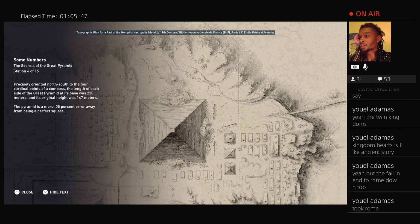Hey, how? Its base is 230 meters, its original height is 147 meters. 5 plus 7, 8, 9, 10, 11, 12, then it goes back to 3. So its height is 3. The height of the Great Pyramid is 3 and the base is 5. Wow. So we are messing with 3s and 5s when we get to the pyramids.